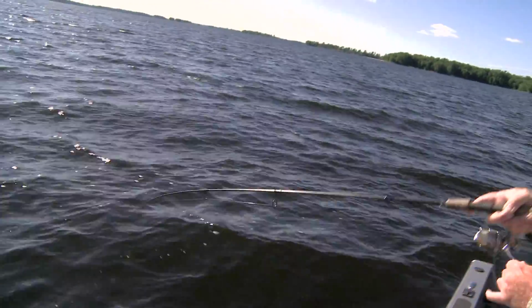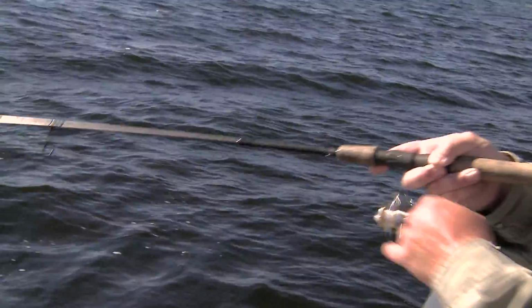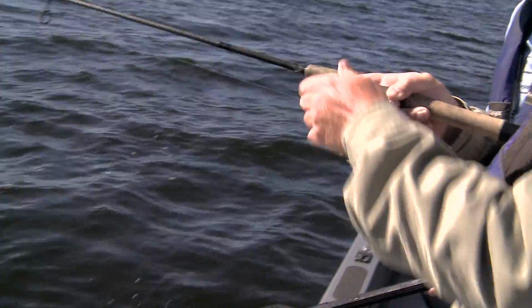One thing we've seen a lot today too is, there'll be parts of these sunken reefs where there'll be some really big rock. Oh, you can look see at that rock. These fish are just right on the side of those big boulders.